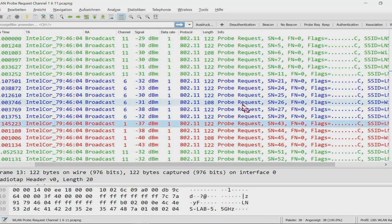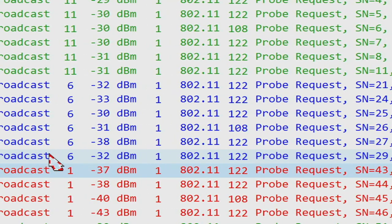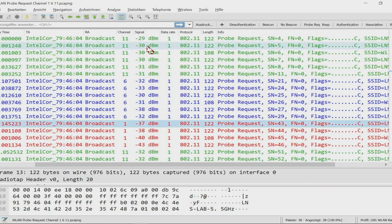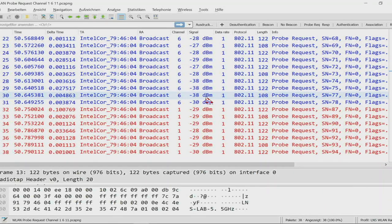Here, nice to see, we missed some. We can say we missed some in the other channels, as you see from the sequence number. So I'm sure this guy was probing channels in between. We see a very strong signal. Why? We were just sitting beside this guy. So of course we see a very strong signal here, because this device was just 1 meter away or so.